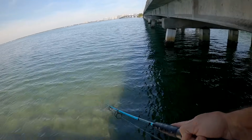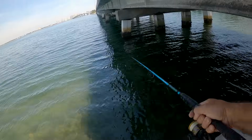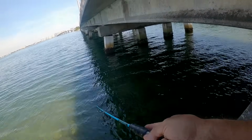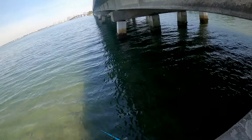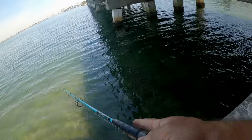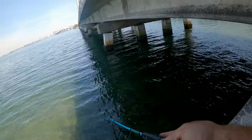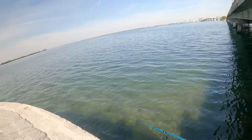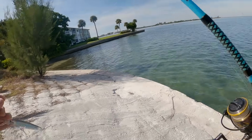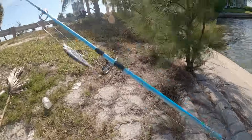Come on, fish. Come on, fish. Any snooks under the bridge today? Snookies. Some little snappers followed it out. Come on, snook. No snooks. Alright, I think we'll head over to the other side and fish the other flat for a little while, see if we got anything over there.